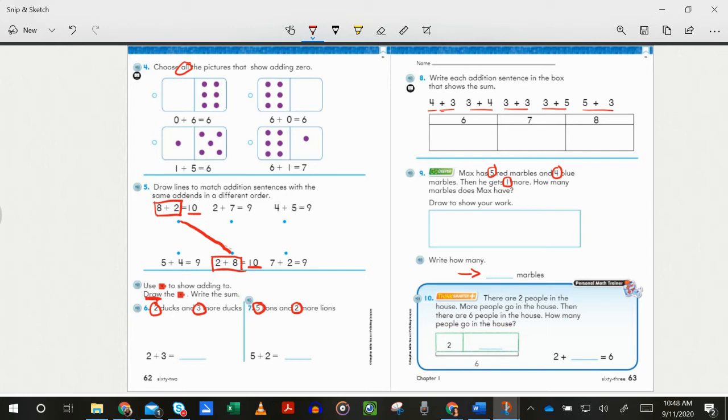Okay, number 10 is a bar model. We can see in the picture that there are, well, let me read the story first. There are 2 people in the house. More people go in the house. Then there are 6 people in the house. How many people go in the house?